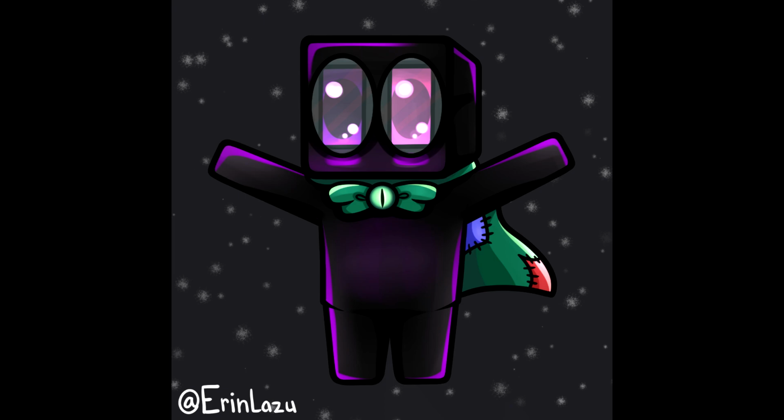He's got glasses on, those nice circular glasses. He's got one purple eye and one pinkish eye. He's also wearing a nice little green cape with an Eye of Ender as the tie to keep it together. I don't know what you'd call it, I personally don't even remember what it's called. And then he's got little red and blue patches on his cape that's a little messed up.